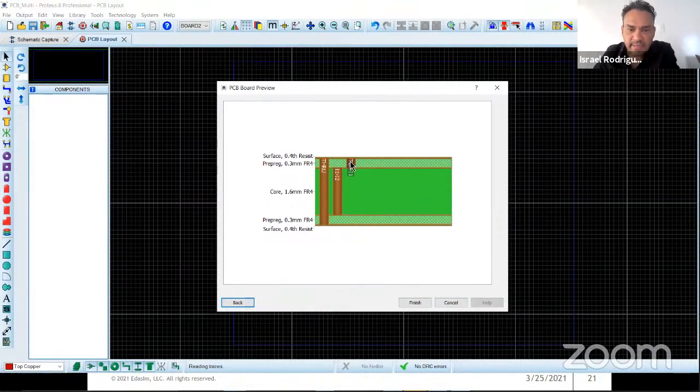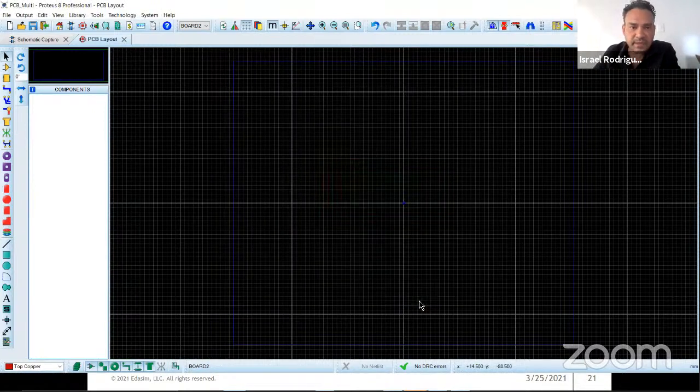This is one that I create. It is a micro via. It could be a micro via, or it could be a blind via. Just to show you another way to create the vias yourself. So, finish. Now I have here two boards.